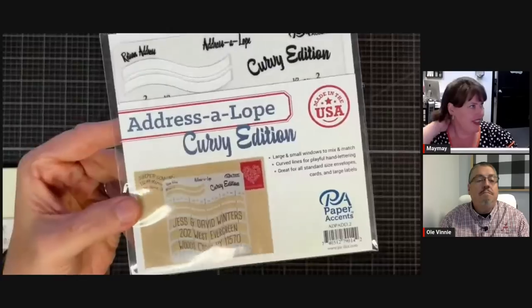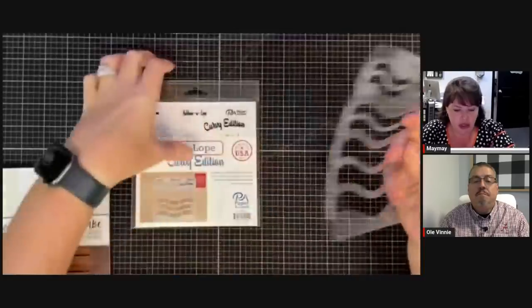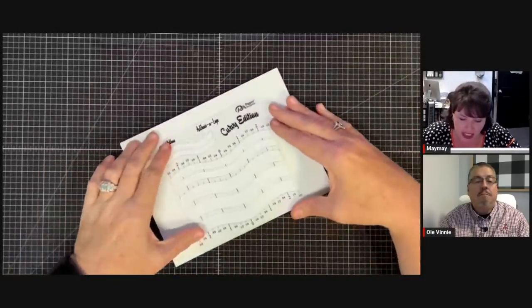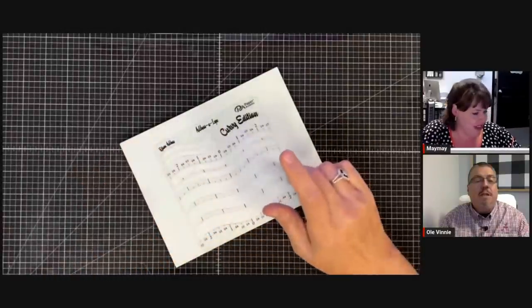Okay, the Curvy Addressalope. Now, if you don't know what this is, let me pull mine, which is right here. This is my curvy one. What you do is you put this on your envelope. Let's pretend this is an envelope. And these lines will let you write a curvy address like this and a curvy return address. It's so cute. Look, they have it on here.